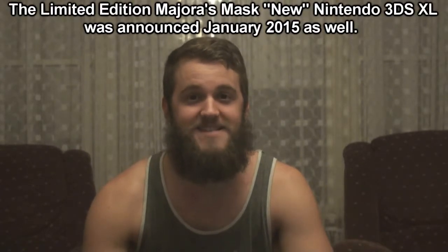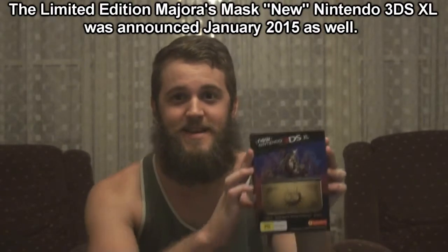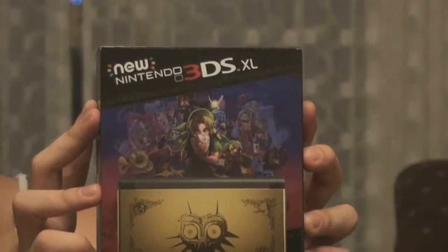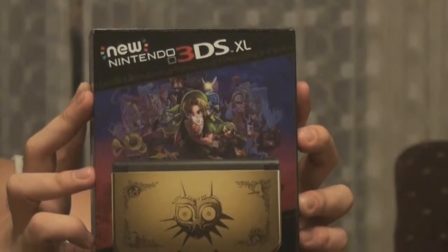But I didn't stop there either. I also got the limited edition Legend of Zelda Majora's Mask new Nintendo 3DS XL system. Here it is. Man, what a mouthful. Now I'm pretty stoked to have this system here in my hands right now.